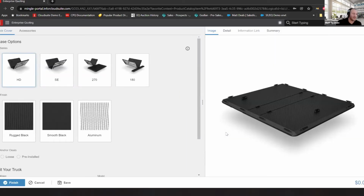I'm now in the CPQ utility here itself. And I'm going to show you the first example. This is going to be our crawl, right? Let's have a dynamic image library sitting behind the scenes. As I go through and pick options in my configuration, I'm going to update that image to a new one. Over on the left side, we've got some base options. I've got a series and I've got a finish, right?